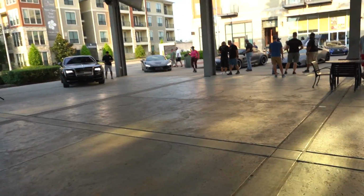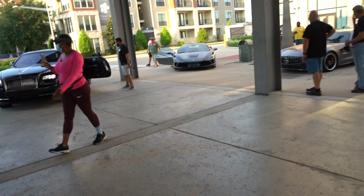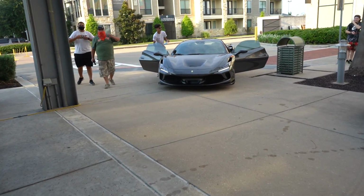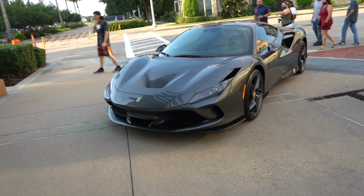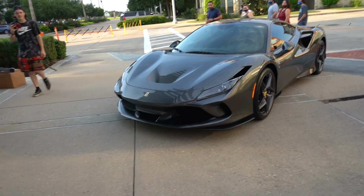Boys, we got the F8 Tributo here. I haven't seen one of these since Car Week. Looking crazy. God, man, the F8 Tributo looks crazy in person. I think I've only seen like one or two of these at Car Week and they're both red. Look at that.